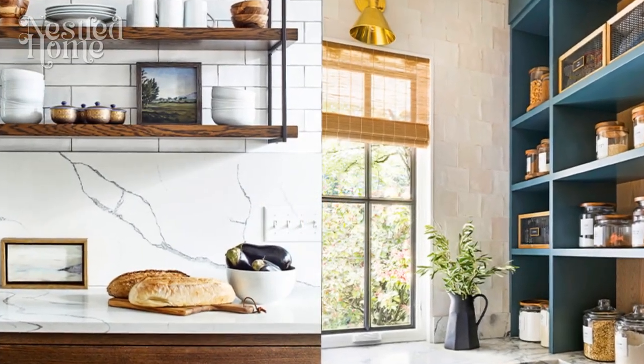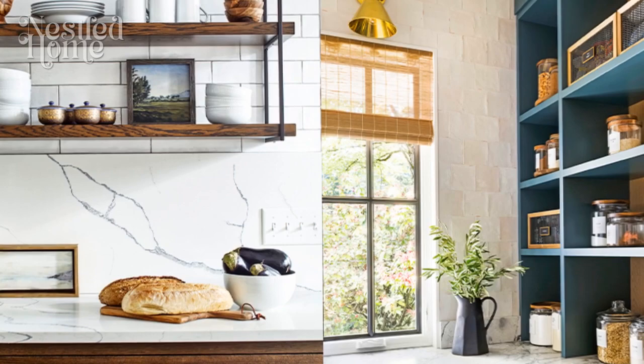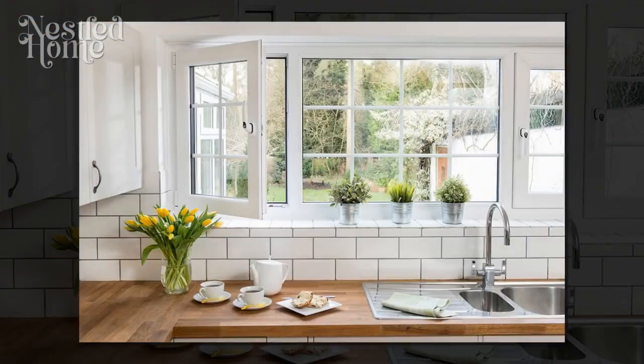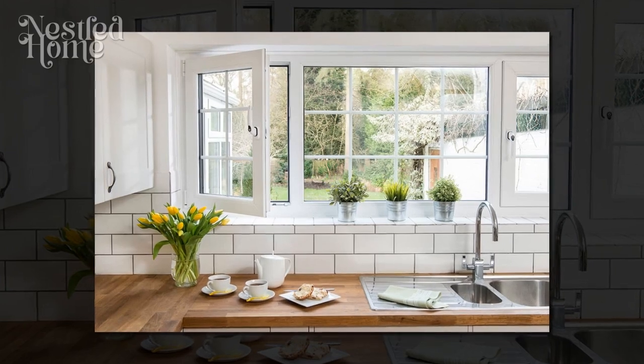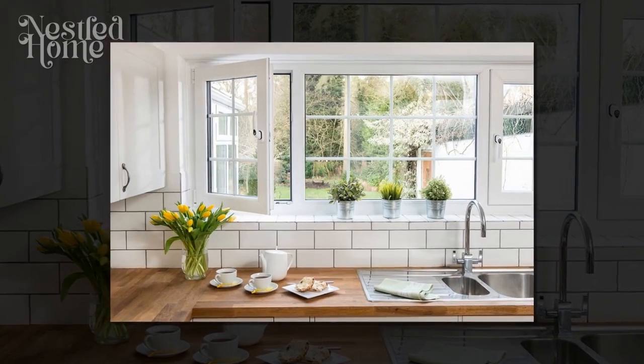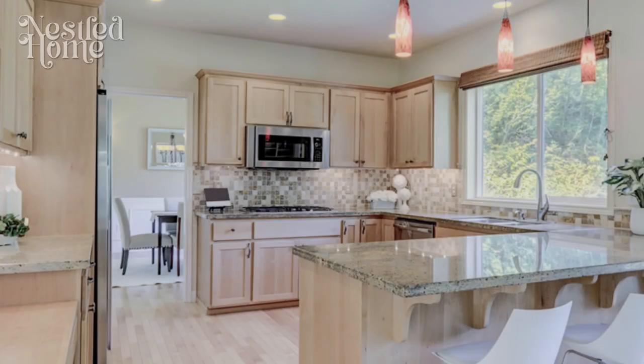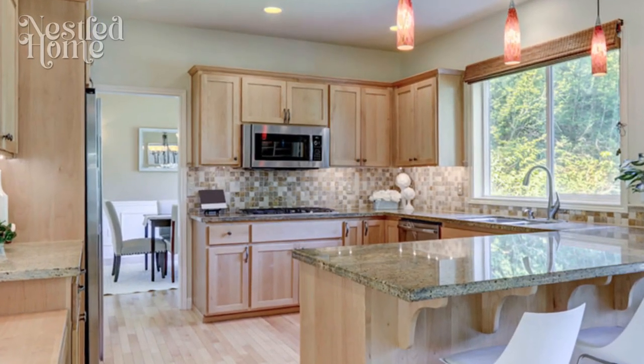5. Maintain neat storage. Minimalist kitchens tend to have limited open storage space. Use kitchen cabinets with tidy doors to conceal appliances and kitchen items that are not used regularly. This keeps the kitchen's appearance clean and organized.